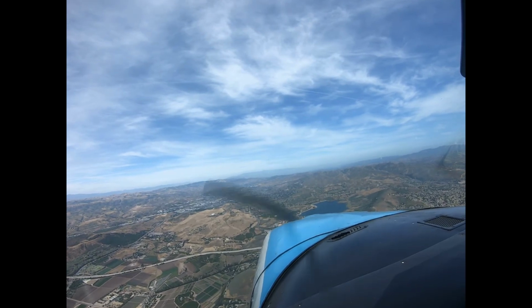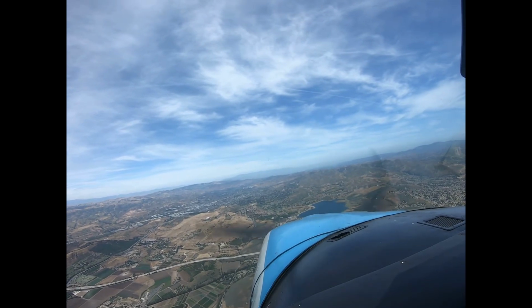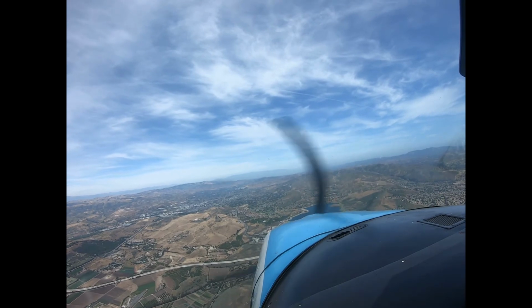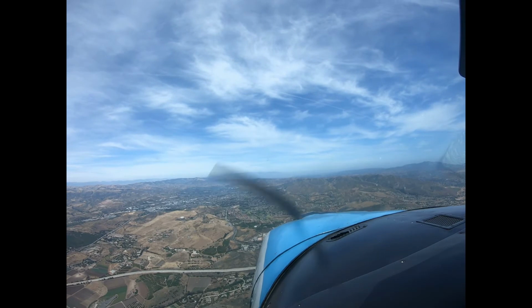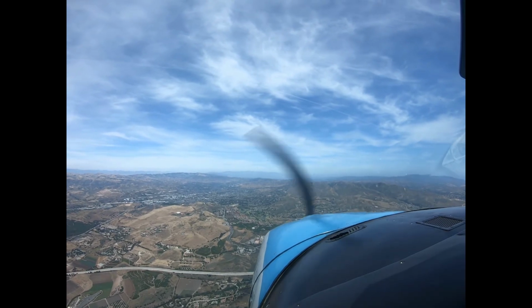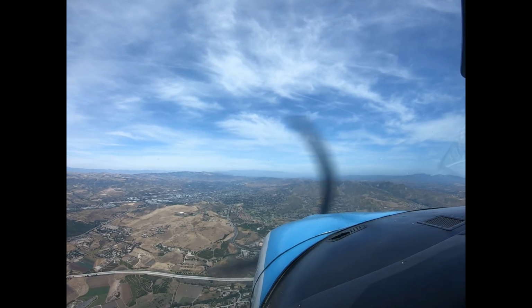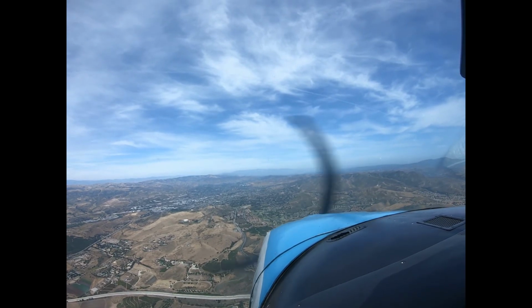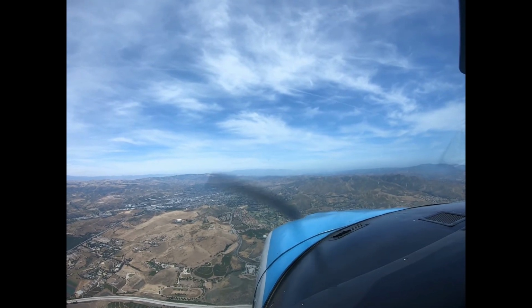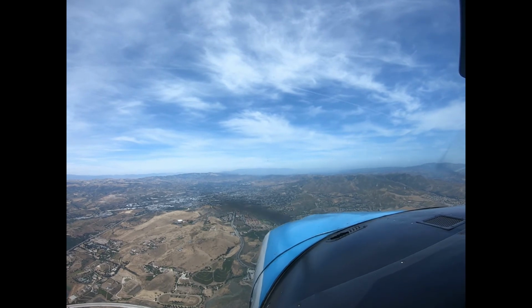So you want to leave your hand on there just in case it starts doing something it's not supposed to. See how it's turning that way? Just bring us back towards the pass. And then once you have the heading corrected, we can undo the corrections we made. But right now, that looks good.